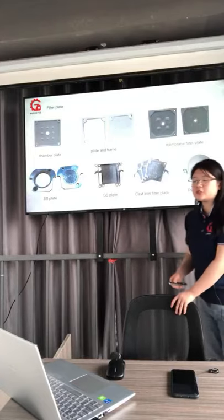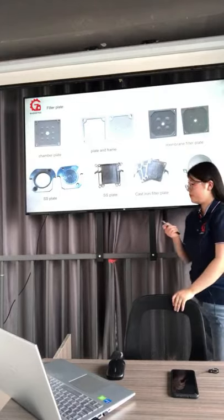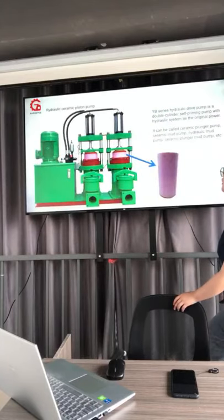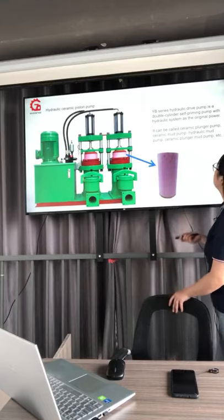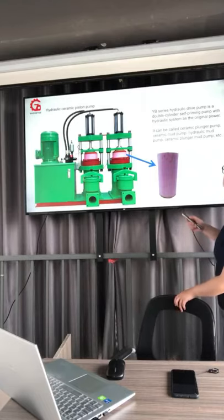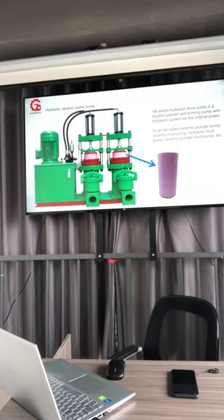For the next part, we will shortly introduce you to our filter pump. We just introduced one type. Here is a hydraulic ceramic piston pump. We will say it shortly, and piston pump in the following. And for the YB series piston pump, this is a double cylinder self-priming pump with hydraulic system as a hydraulic cylinder.